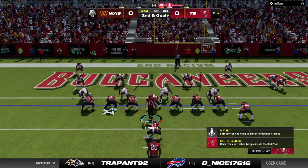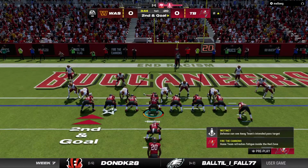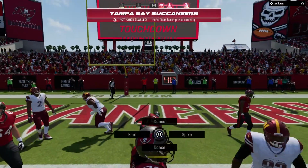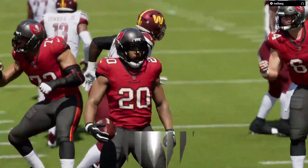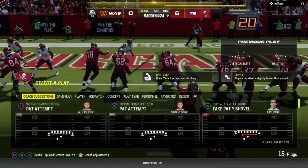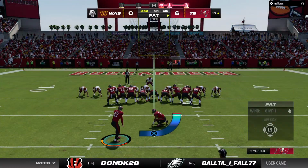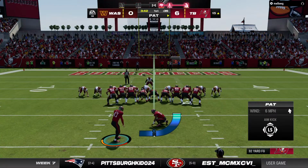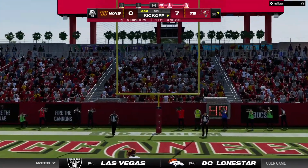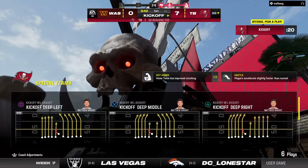From the 2 now, second and goal. He'll try again. And he's into the end zone for a Tampa Bay touchdown. A great effort there. His 12th rushing touchdown of the year. And the Bucs go coast to coast and finish the drive off with 6 points. Point after, right down the middle. And that makes the score 7-0.